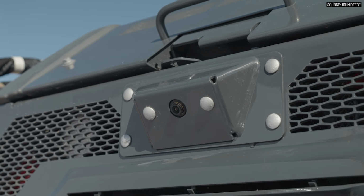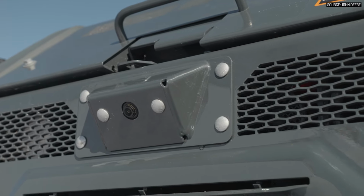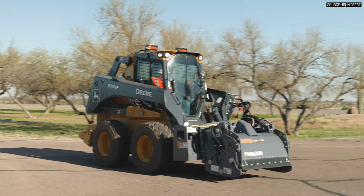What sort of tech features are we going to see rolled out in the new P-tier machines? Yeah, there's a couple different types of technology we're integrating in here. The first one is a surround view camera system. It's a 270-degree view with a dedicated monitor, so you've got a really good idea of what's going on around you.